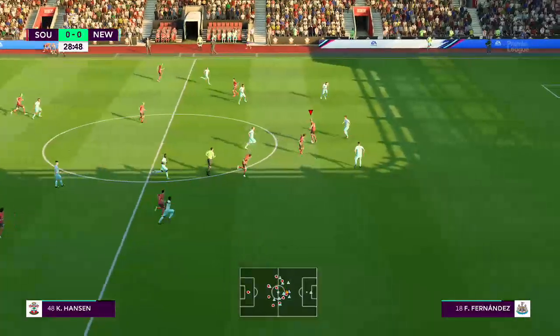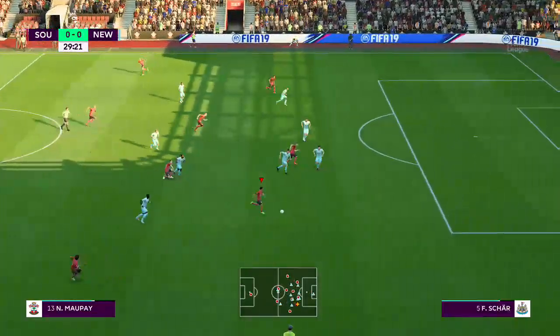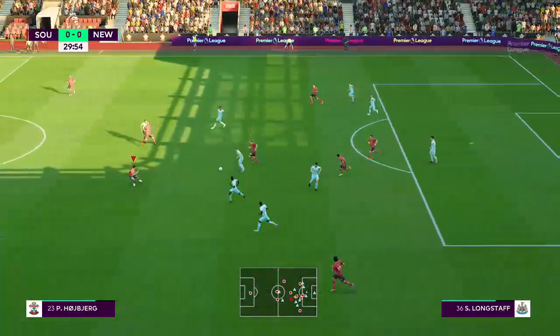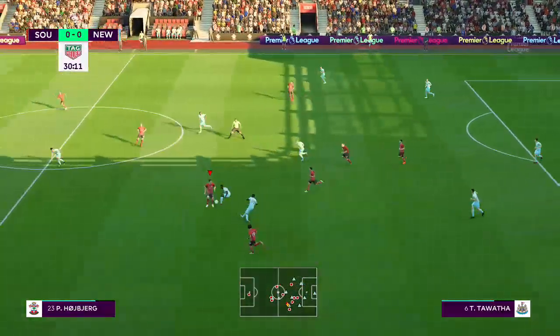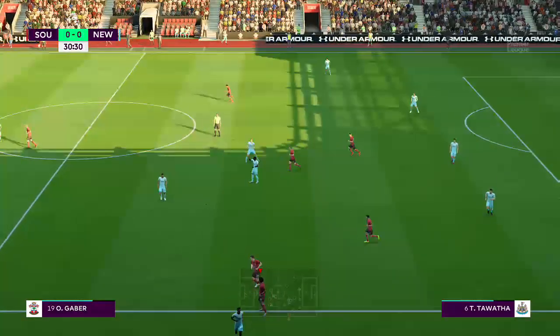Couldn't hold on to the ball. Hansen. Pierre-Emile Højbjerg. Comes in with a tackle. Mohamed Diame on the move and able to cut out the pass. Throw in coming up.